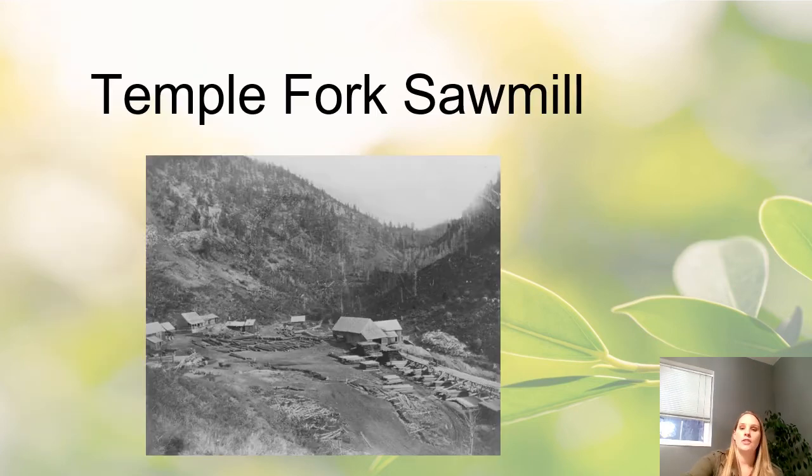Our next location is the Temple Fork Sawmill site. This is a historic photo of what the sawmill site looked like when it was actually in operation. The sawmill operated from about 1884 to 1887. It provided all the lumber to build the Logan Temple and the Logan Tabernacle for the Church of Jesus Christ of Latter-day Saints. It also provided lumber for the Utah Northern Railroad Company and a lot of other things.